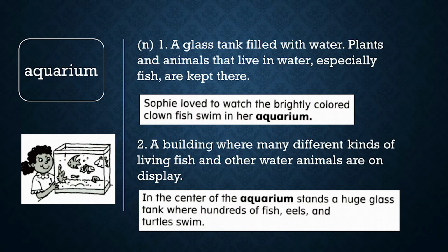An aquarium is a building where many different kinds of living fish and other water animals are on display. In the center of the aquarium stands a huge glass tank where hundreds of fish, eels, and turtles swim.